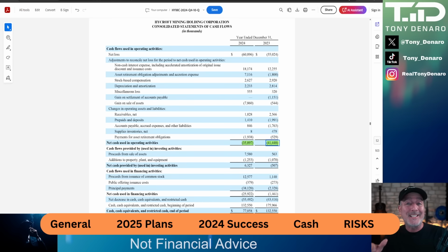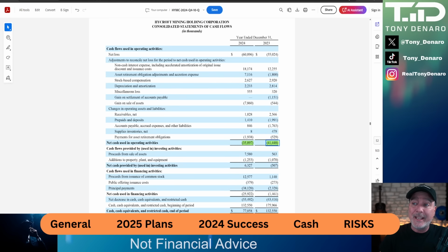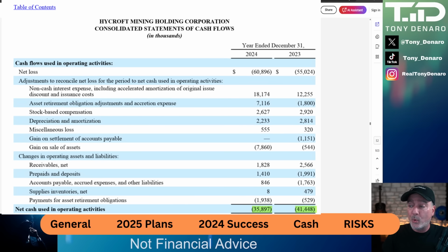In that corporate slide deck, why do they make a point of calling that $50 million of cash remaining on the balance sheet out to you to make sure that you know about it? Because if we look at the cash used in operating activities for 2024, it was about $36 million. In 2023, about $41 million.